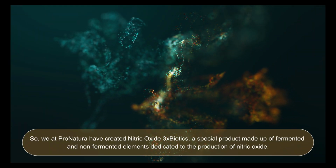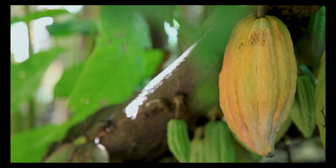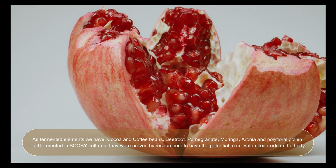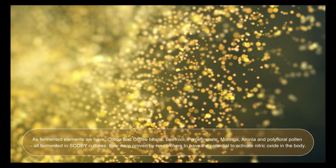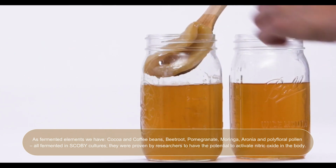So, we at Pro Natura have created Nitric Oxide 3xBiotics, a special product made up of fermented and non-fermented elements dedicated to the production of nitric oxide. As fermented elements we have cocoa and coffee beans, beetroot, pomegranate, moringa, aronia and polyfloral pollen, all fermented in SCOBY cultures. They were proven by researchers to have the potential to activate nitric oxide in the body.